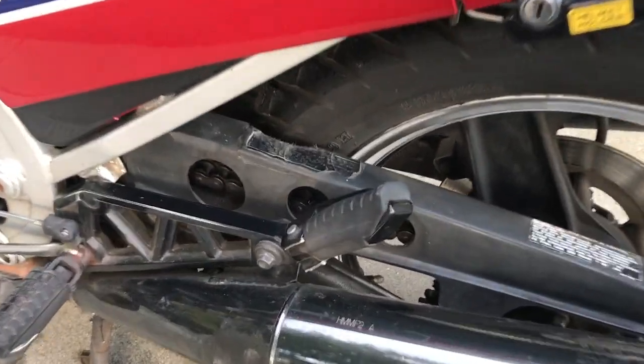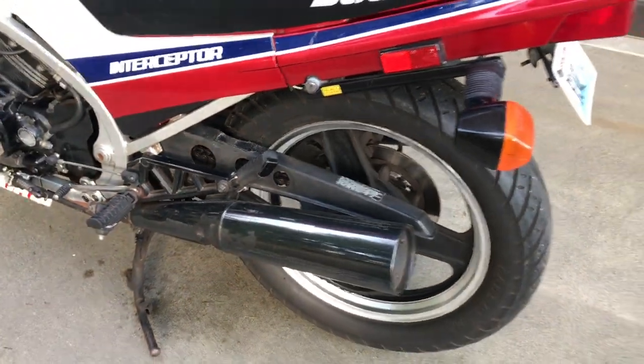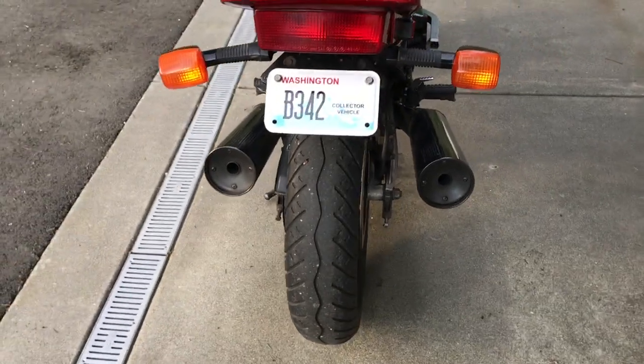I think the previous owner cut out the chain guard a little bit to make room for a slightly wider tire. Just got collector vehicle status last month.